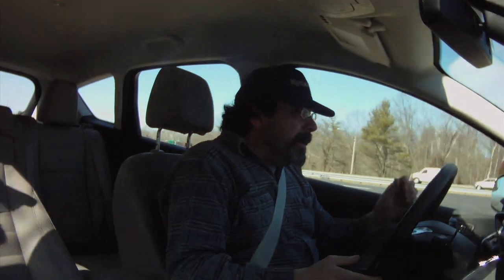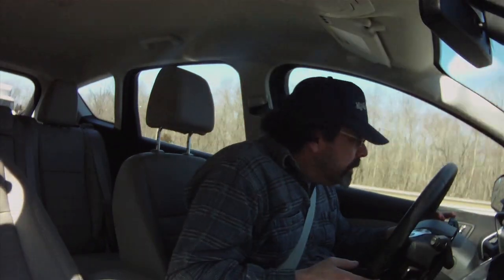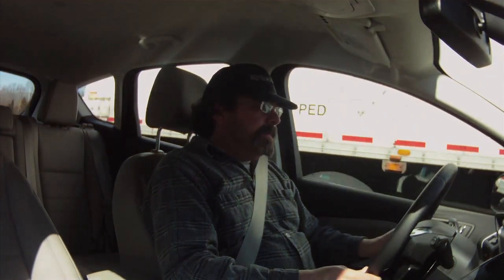Can't fight physics. We're getting on Route 78 East, and that'll take us to Jersey City. We'll go into Manhattan from there. 54.6 right now. Take it up to highway speed and see how we do. Now I'm going to go nice and easy. I'm going to put it into cruise, for the Eco Cruise, set at about 61 right now. And we're at 53.5. Now, let's see what happens if I switch into auto EV mode.